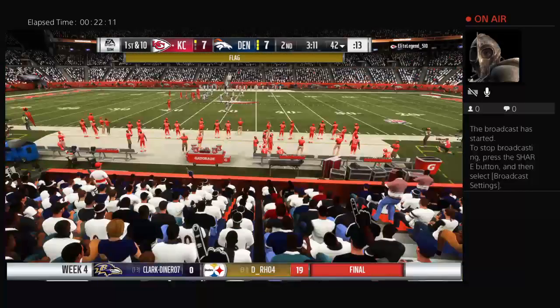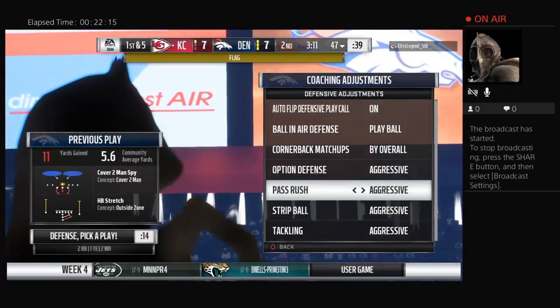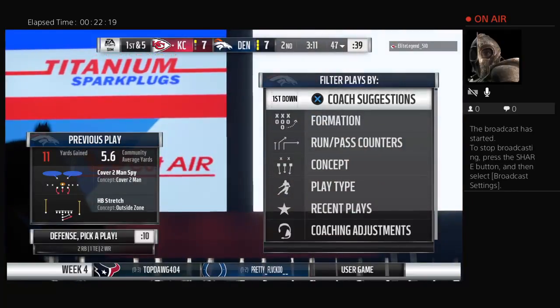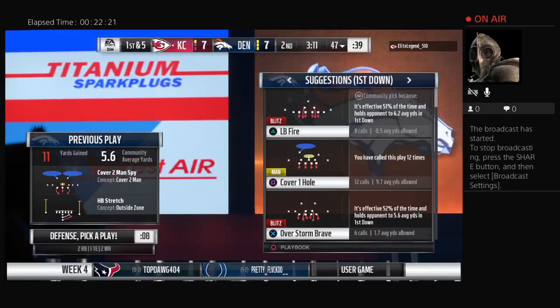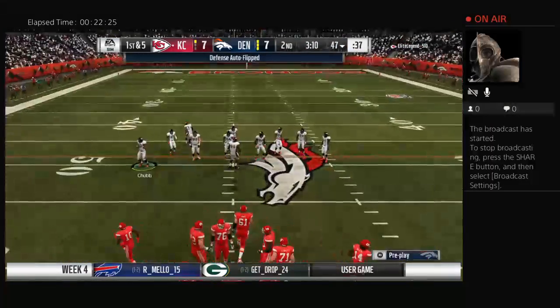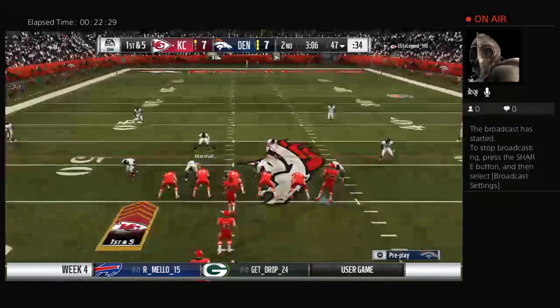Now flags will come in. I think this one's going to be on the defense for jumping. So a jump there defensively, and it's a killer. Watch the football. Don't move across the line of scrimmage until the ball moves. So a 1st and 5 now after the 5-yard penalty from the neutral zone infraction.